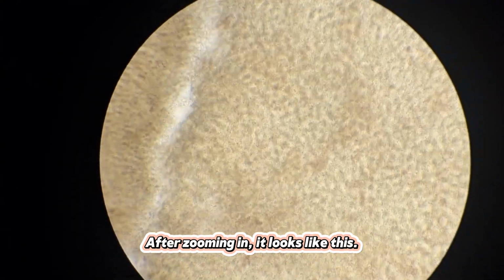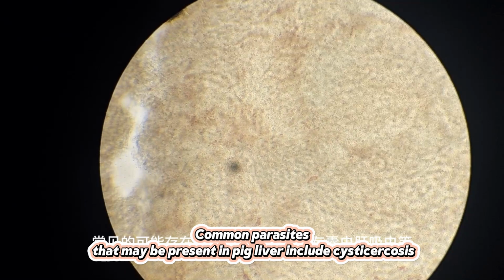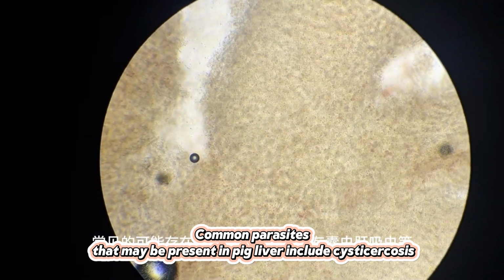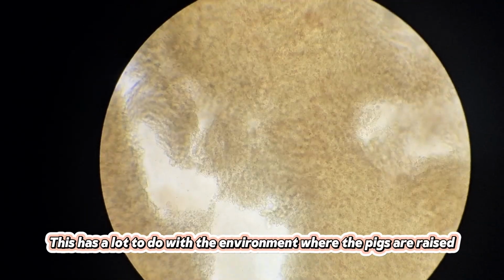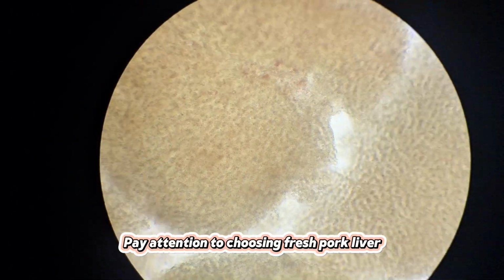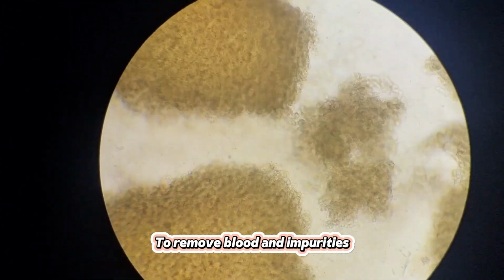After zooming in, it looks like this. Still no sign of the legendary parasite. Common parasites that may be present in pig liver include cysticercosis, liver flukes, etc. This has a lot to do with the environment where the pigs are raised. Pay attention to choosing fresh pork liver, and clean thoroughly to remove blood and impurities.